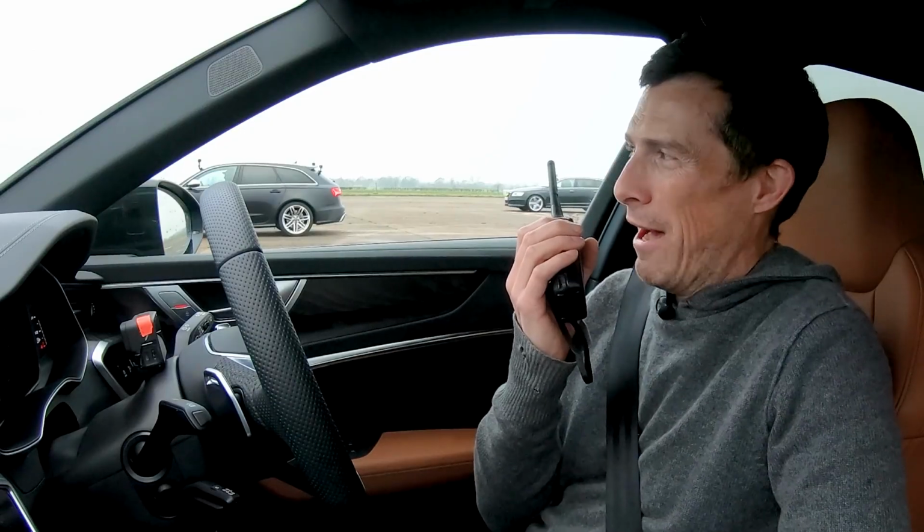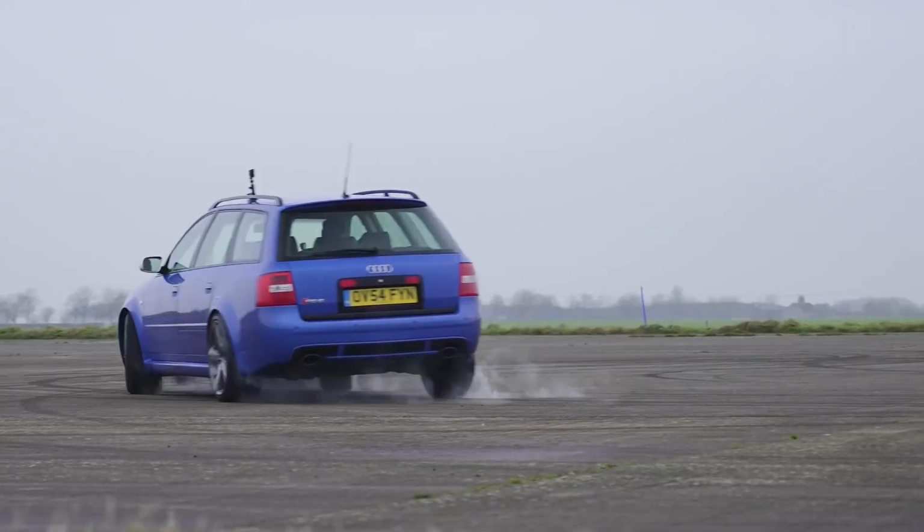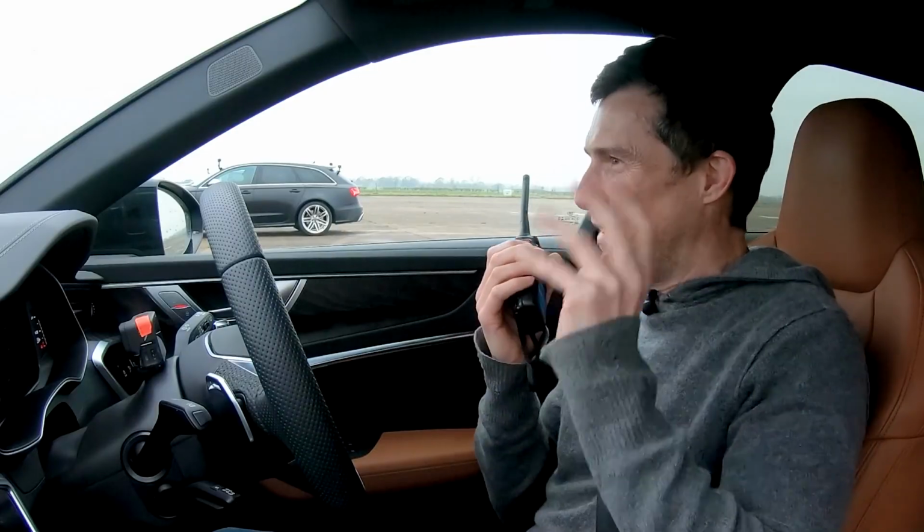More lock will not help you out. I like the way you tried to give it a little sandy flick into it. Oh, wait! Actually, that's really good. Well done. Stop it now, though. Stop it now. We're going to get into trouble. All right. Tires are warm. Let's race.